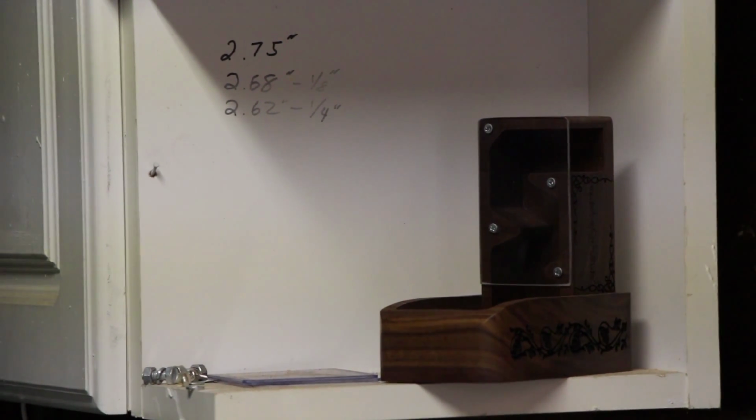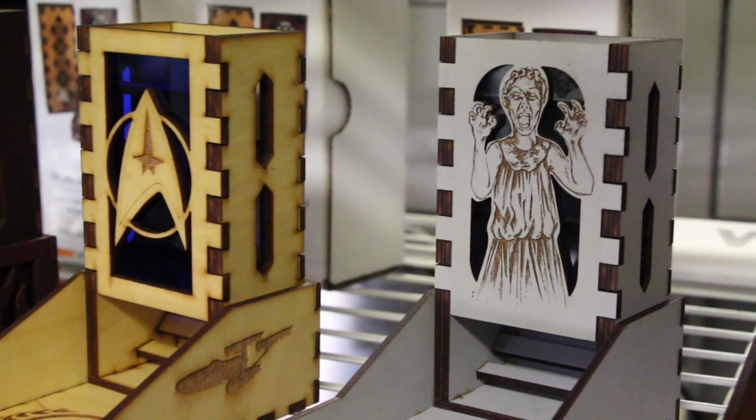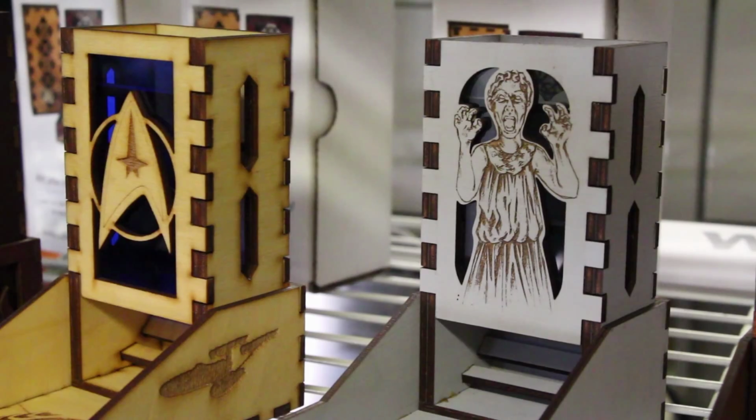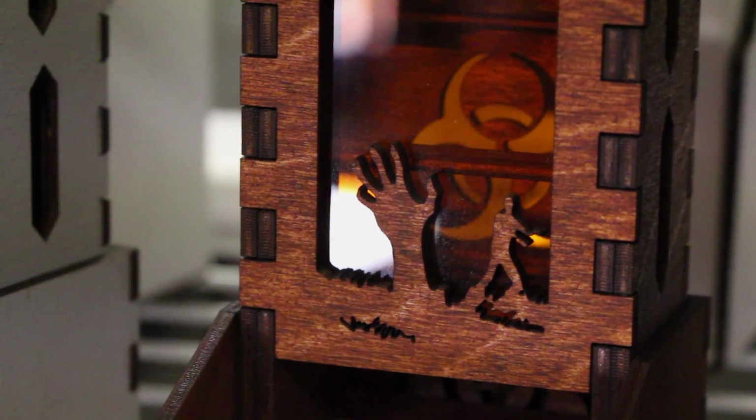I put a lot of engineering time into the dice tower, but one thing I wanted to do was to hide the engineering in art. So when you see it, I wanted it to be attractive. It works because I had the engineering in there, but when you see it, you see the artwork.